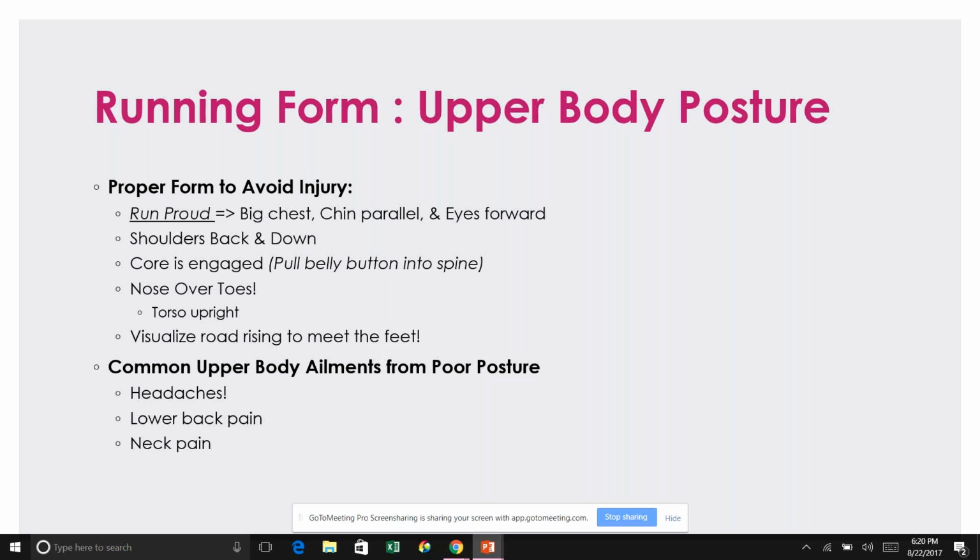Proper form of the upper body in order to avoid injury is what I like to call running proud. That means having a big chest, the chin is always parallel to the floor or higher, and the eyes are always focused forwards or straight up. We have the shoulders back and down, and the core is engaged. A good cue for this is to pull that belly button into the spine. Then we have a nose over the toes cue. This reminds us to keep our torso upright during the entire run.